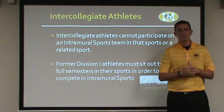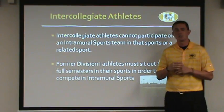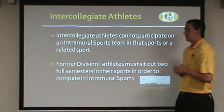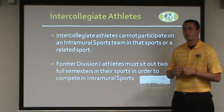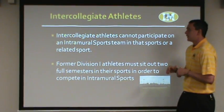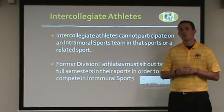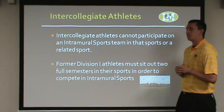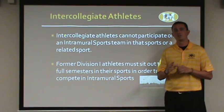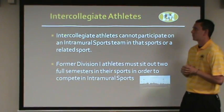Intercollegiate athletes, Iowa softball players, or baseball players cannot participate in an intramural sport in that related sport. So Iowa softball and Iowa baseball cannot play on your co-rec intramural softball team. Former Division I athletes cannot play for 2 full semesters after they last participated in that intercollegiate Division I sport. So they must sit out 2 full semesters before gaining eligibility in that sport for our program.